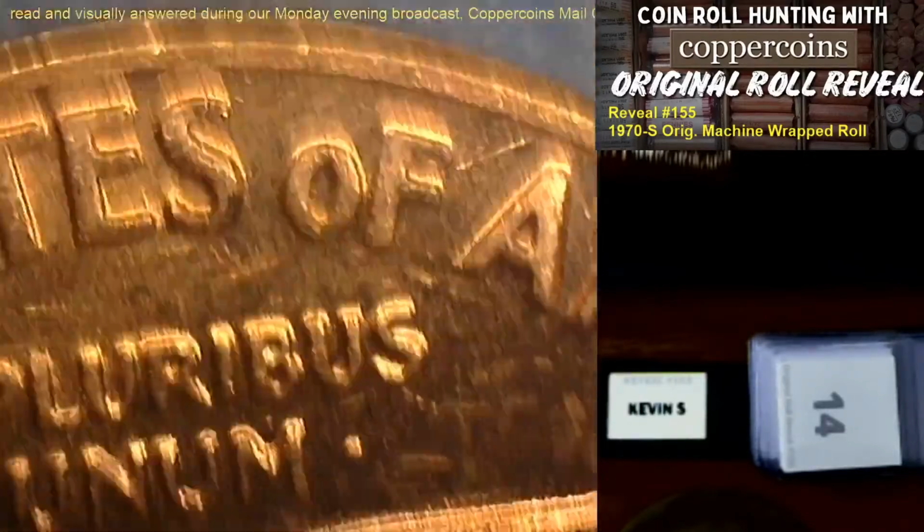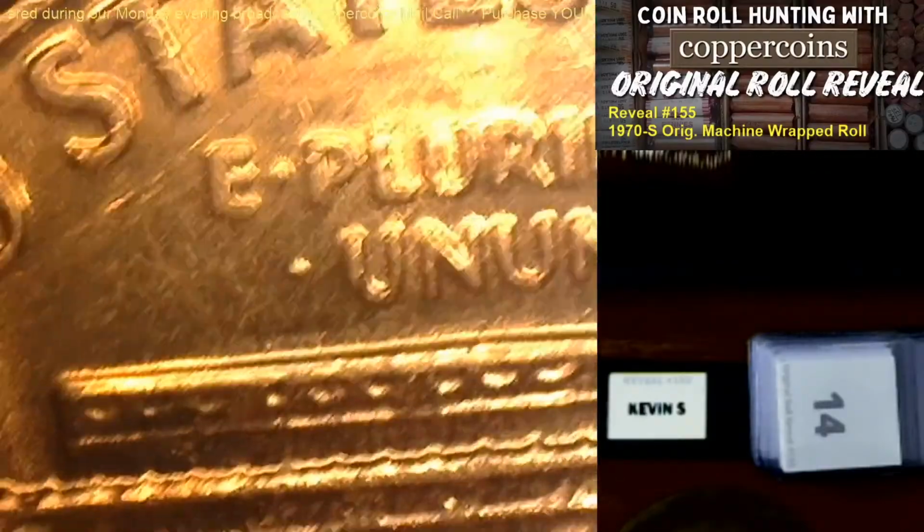Well, you're not late, CVS. You just missed the first 13 coins of the roll.